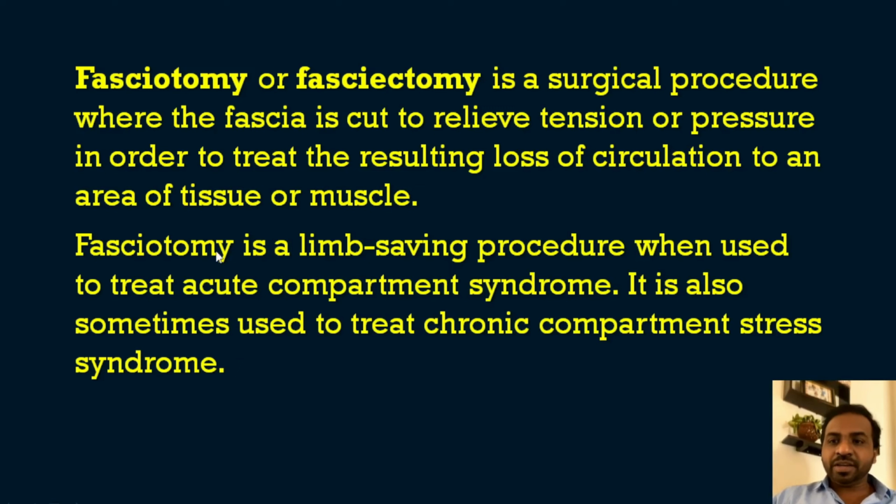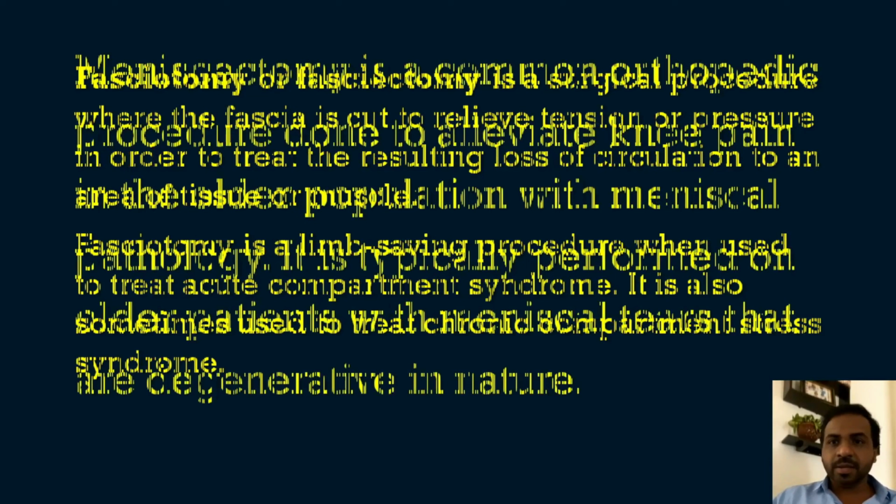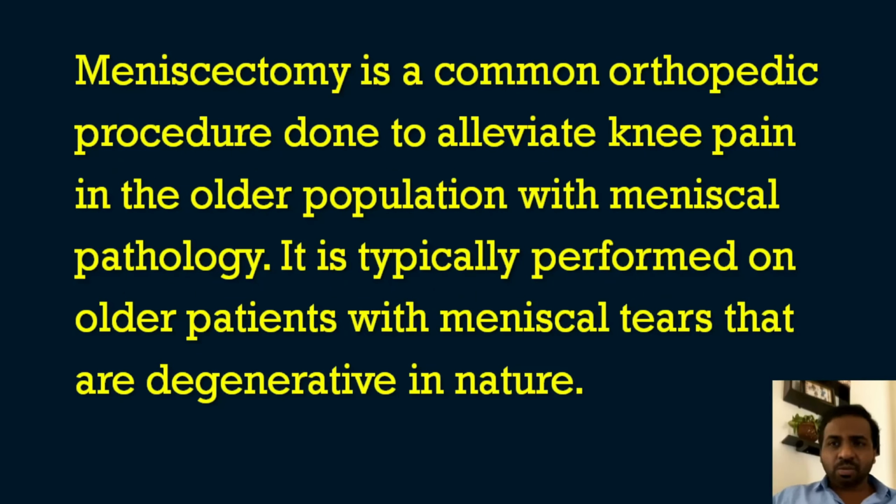Okay, so how does fasciotomy help? Fasciotomy is a limb saving procedure when used to treat acute compartment syndrome. So it is also sometimes used to treat chronic compartment syndrome. Okay, so these are the indications for fasciotomy or fasciectomy. So the main thing is relieving the pressure in compartment syndrome. Okay, so I think this question was asked frequently in AIIMS NORCET and other nursing officer examinations. Okay, then we will see the other options in the question.